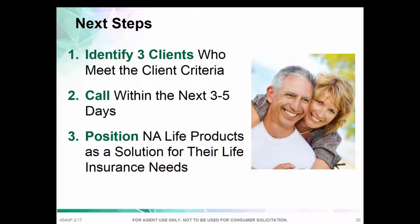All you're going to need your client to do is call into the carrier, either in your presence while you're there if you want to do it, or have them do it later on after you leave, and get that in-force illustration in their possession, which causes you to set another appointment and come back and review it. And that's going to be really beneficial. You just never know what's going to develop.